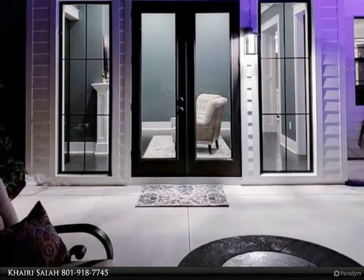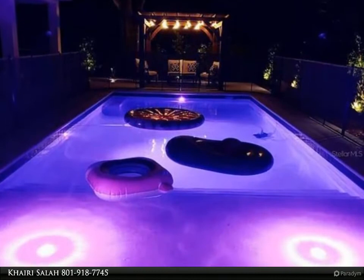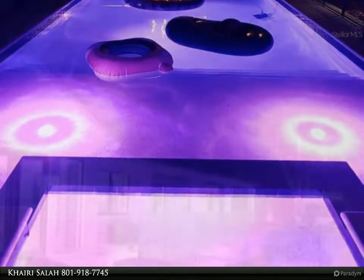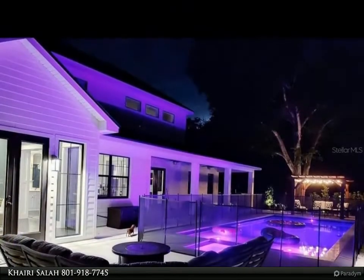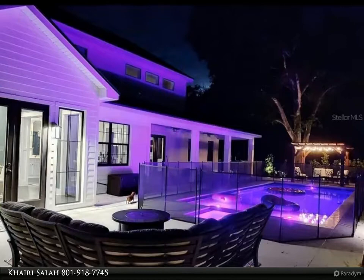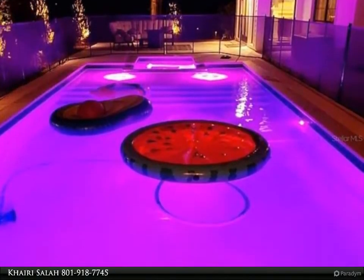It has its own septic system. Extensive landscaping with sprinkler system in front and back. Surround sound throughout the house, including the back porch. Oversized laundry room, huge recreation room, game room, upstairs with pool table, darts, and big screen TV for entertainment.